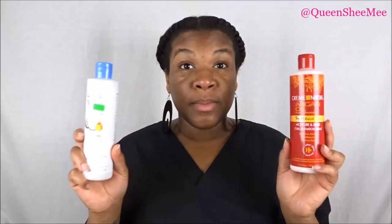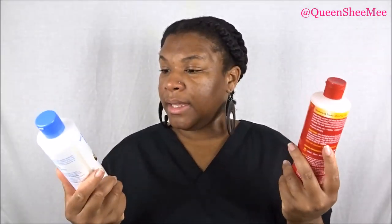Like I stated, this is a comparison review of the Creme of Nature curl activator cream, and this one from Lottabody is the Activate Me curl activator. They're both curl activators, just a little bit different in their titles. The Lottabody one says that it moisturizes and defines curls, refreshes curls and coils, tames frizz, and adds shine, and of course contains no sulfates and no silicone.